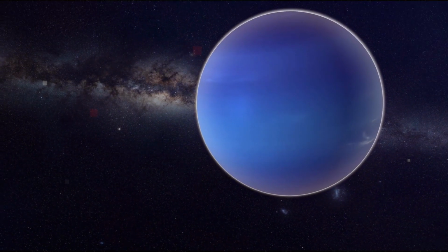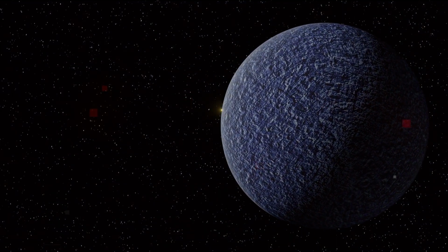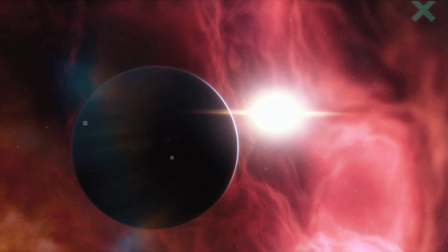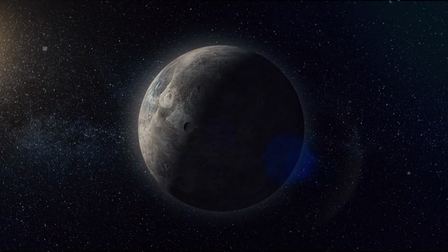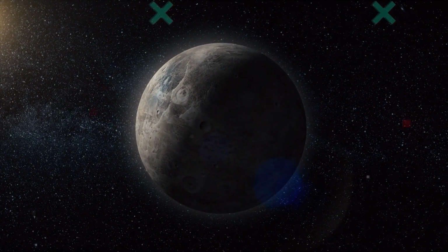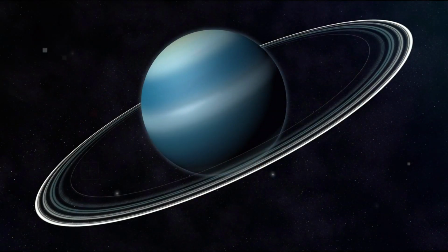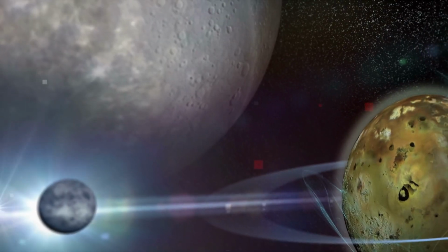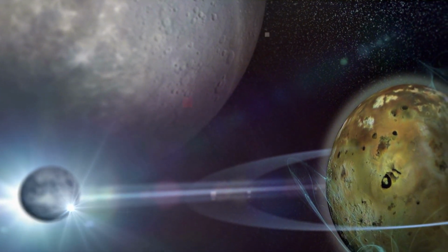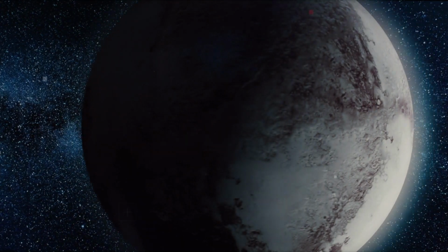Shortly afterwards, Haumea joined the group of dwarf planets with its elongated ellipsoidal body and a diameter of around 1,632 kilometers. Unlike Gong Gong, Haumea rotates incredibly quickly, once every 4 hours, which presumably gives it its unusual shape. Haumea also fascinates researchers with its ring and its two moons, Hi'iaka and Namaka, with a diameter of around 1,430 kilometers. Could Gong Gong be Planet X?